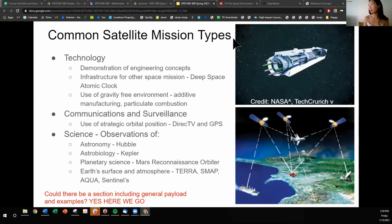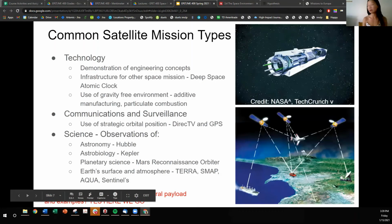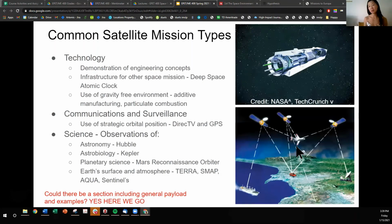On the top here, we have the Deep Space Atomic Clock, which I'll talk about later. And then here is a little diagram showing how all of these different vehicles are utilizing GPS, which are spaceborne technologies. So there was a question about, could we have a section including general payloads and examples? So yes, I've made a whole new section about that, and I'll present it here.